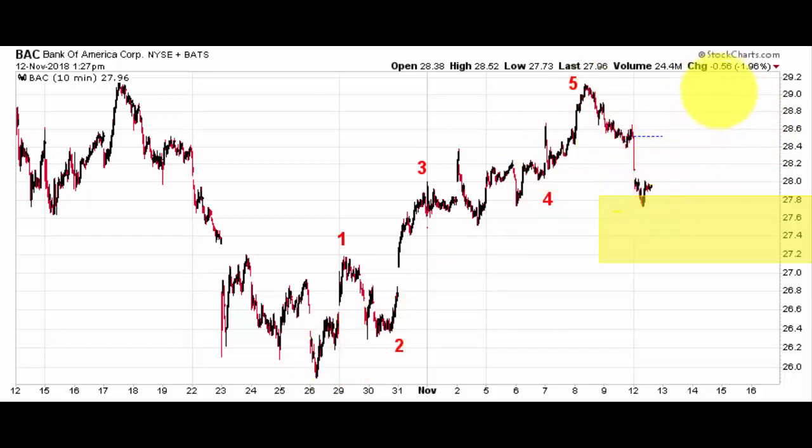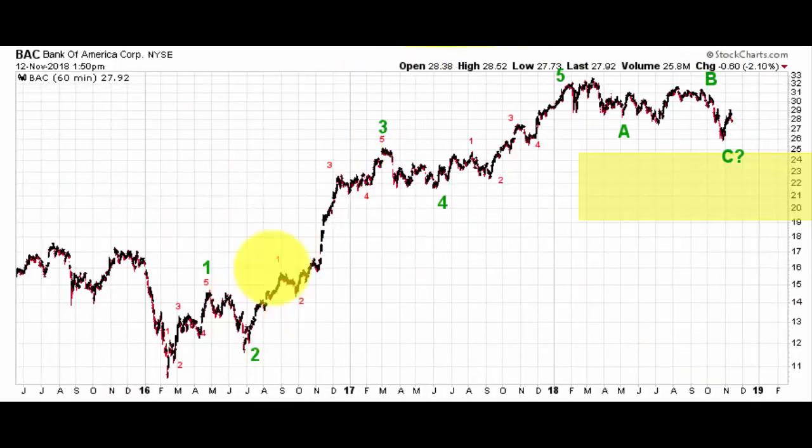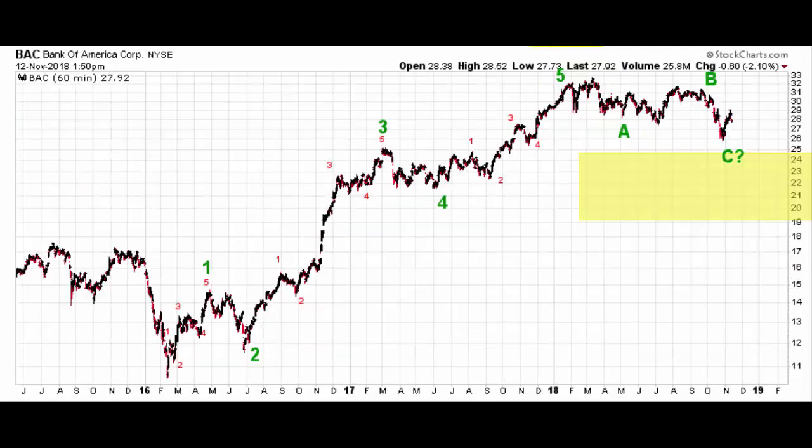It would be a good indication that the entire 2018 pullback has completed and that Bank of America is resuming its overall uptrend. So again, the key levels to watch. Bank of America needs to stay above 27 to keep this bullish outlook to indicate that the 2018 pullback has ended. If it can do that, find support somewhere in this yellow area, turn back up towards the highs that were established last week, it's going to be a beautiful setup for significant gains ahead on Bank of America, and again, potentially the resumption of the overall uptrend.